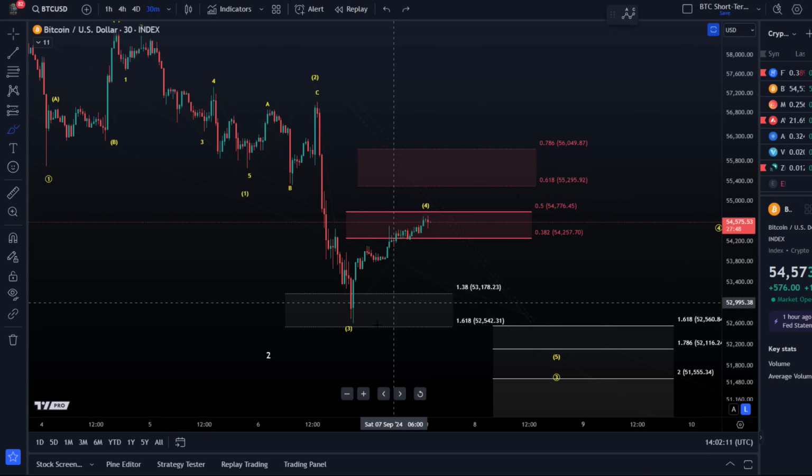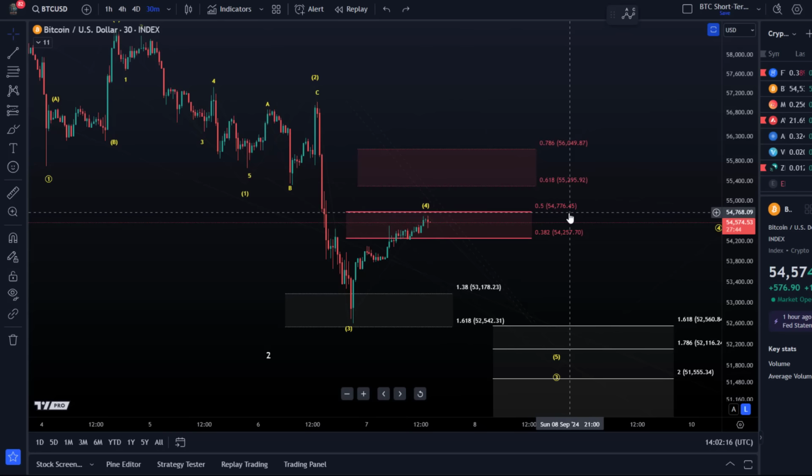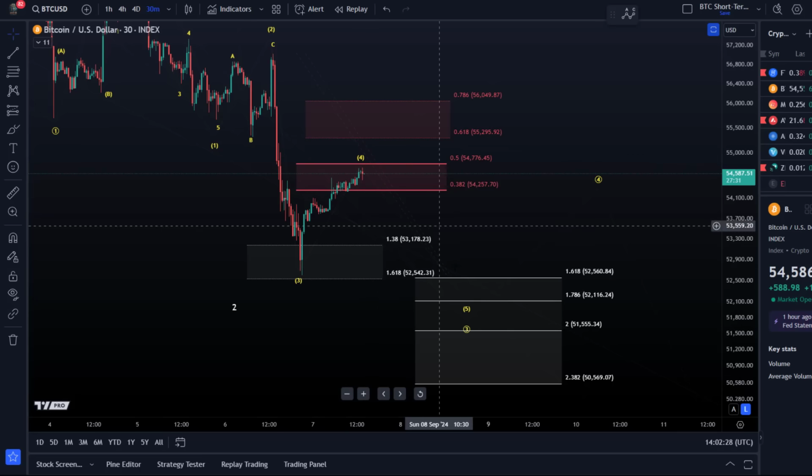We have a low resistance and the rally seems to be corrective, but there's also no sign it's over. I would pay attention to 54,776 next, and then 55,295 and 56,050. And I'd be impressed if the bears can drive the price lower on the weekend.